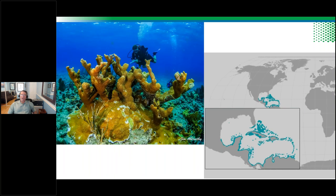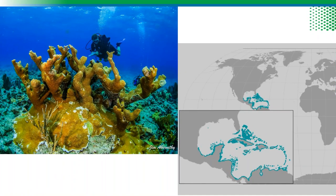Next slide. Here we've got a thicket of elkhorn coral, Acropora palmata, at the Molasses Reef in 2017, right after Hurricane Irma. You can see some of the broken branches on this colony. On the right is a figure showing the range of elkhorn coral. It, like staghorn, is throughout the Caribbean. It doesn't extend as far up the east coast of Florida as staghorn does. It's probably mostly in the Florida Keys. Next slide.